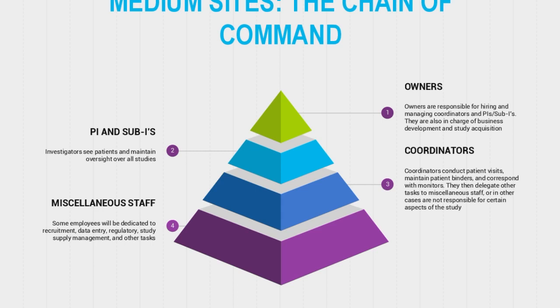Medium sites, the chain of command. Wow, we got another layer. You see this? We just added a layer. Miscellaneous staff, and now they're the foundation. Yeah, well, I still think the coordinators are the foundation, but maybe that analogy is wrong. But these are the ingredients now, okay?